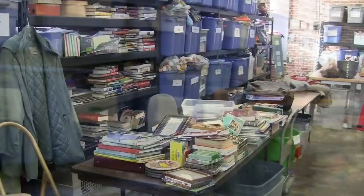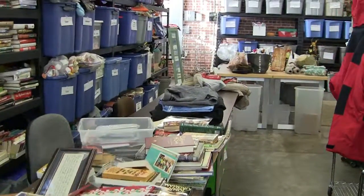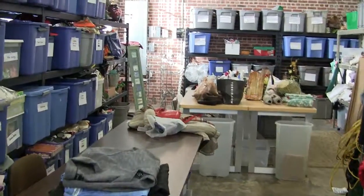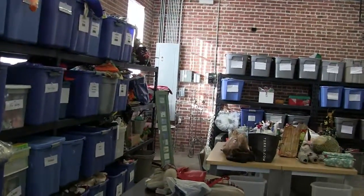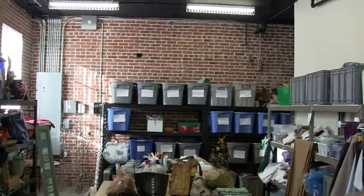We have the receiving room divided by tables, where most of the work is done. Depending on your interest, you can volunteer to help in one of those areas. Each department has an area, a head, and needs team members. We have book, office, greeting card, and craft area.